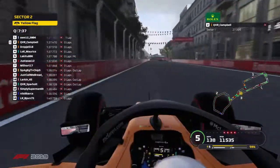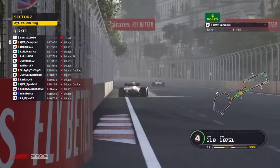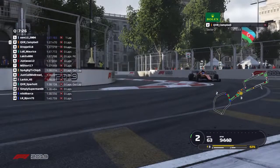Now we've got QVR Campbell here. Let's see how he strikes back. His teammate is just one turn behind him. Let's see what they can do. Maybe Campbell trying to give Droppier a tow along the straight. That's where the Droppier can keep up though. It looks like that gap's slightly too big.